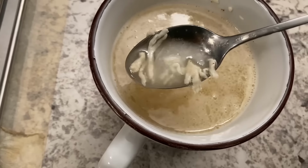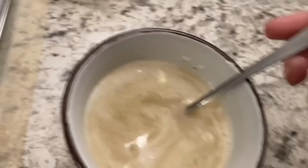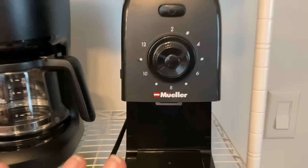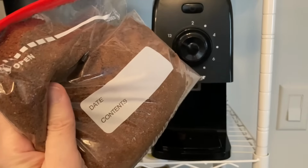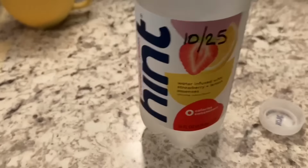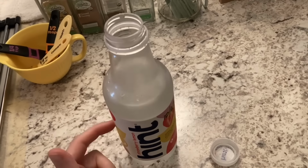Okay, let's give this a try. That's really good. I don't use the coffee grinder every day, but when I do, it's usually for my man. Lucky him, he's got some fresh coffee. I need a drink. Let's give this hint mortar a try. That is pretty good. I really like it.